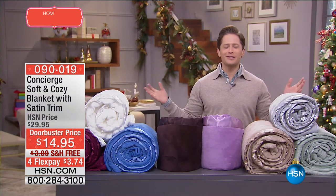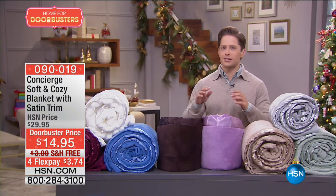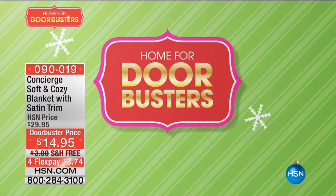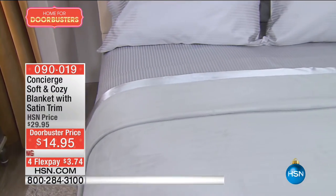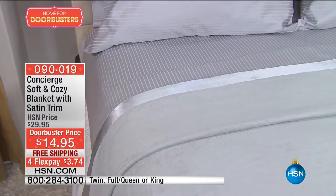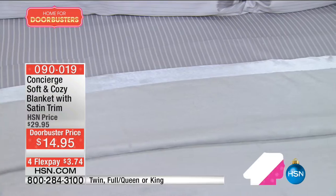Thanksgiving doorbuster deals are in full swing. It's your 1 minute chance to take advantage of an awesome price. This is your full size soft and cozy blanket with satin trim, available in twin, full, queen and king for only $14.95. It is 50% off the regular price.